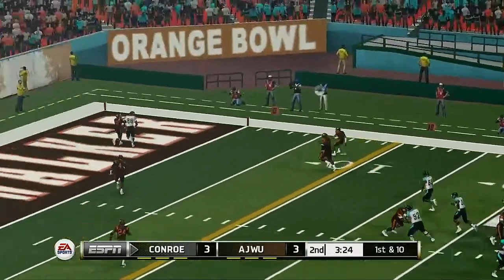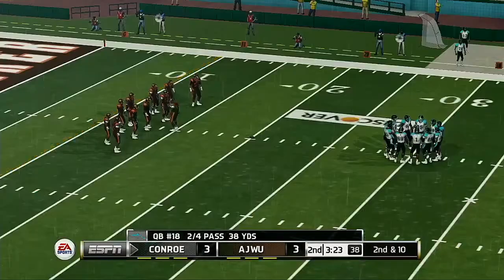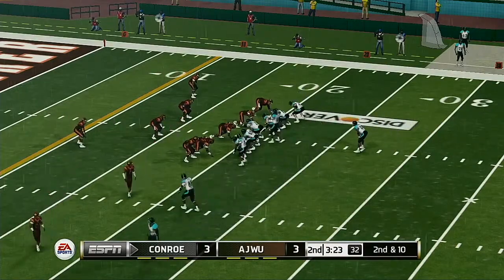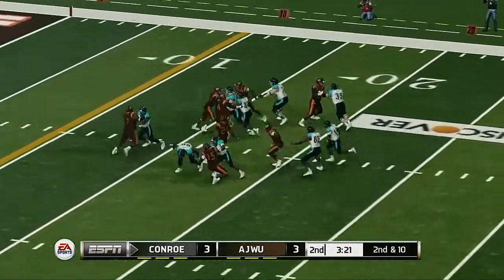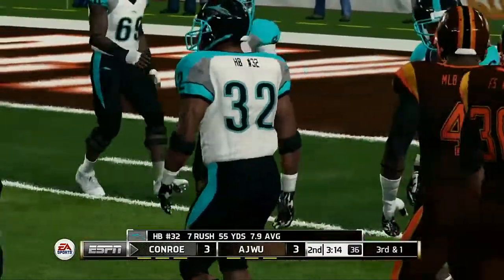There's a play fake. Goes to the end zone. Tipped away. Well-designed route, but tip your cap to the safety for making a real heads-up play with the deflection. Makes it to the 11. A 9-yard pickup by the tailback on the counterplay.